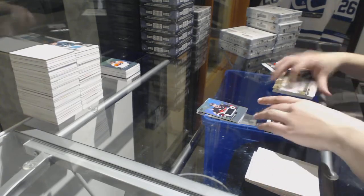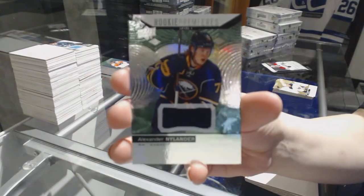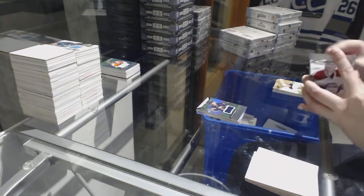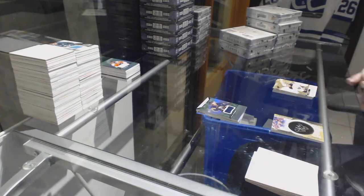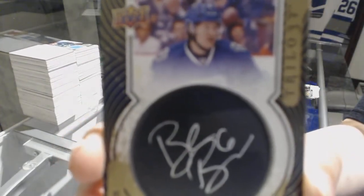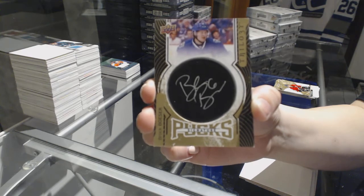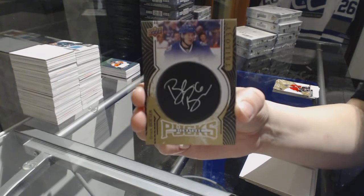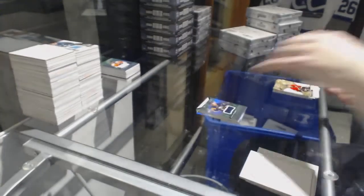We've got a rookie premieres jersey number to 399 for the Buffalo Sabres, Alex Nylander. Vancouver Canucks, Brock Boeser. Brock Boeser, signature pucks. That's the one you want.